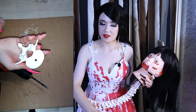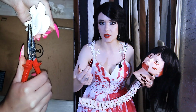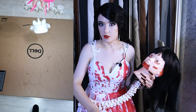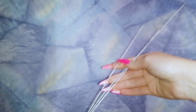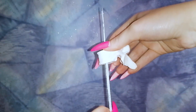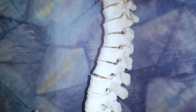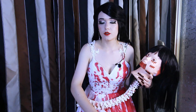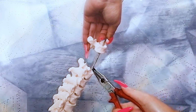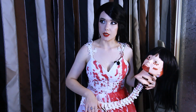And when I finally managed to drill the holes, I put the vertebrae on a wire that was bent on one end. And I also decided to use several wires for this to add some extra support, because the wires were very thin. And also they weren't long enough for the whole spine, so at some point I had to bend the wire and cut it off and add a new wire, and then do the same for the next wire, and so on. This way the spine was completed, almost.